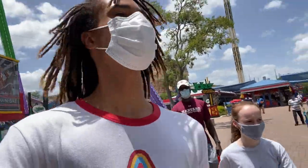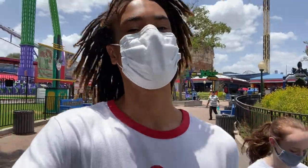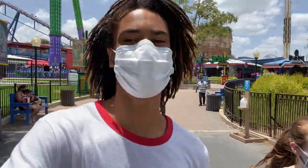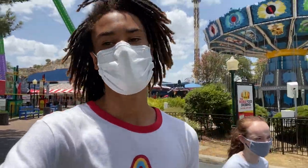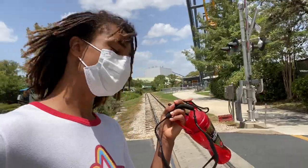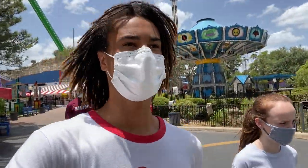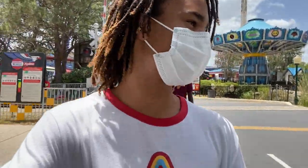Well, Joker went down, so instead we just exited the line because everything else is a walk-on, so might as well just get some other rides and then come back to it. But we're gonna go on to Batman, the ride, because obviously we had no idea that it was a ride.